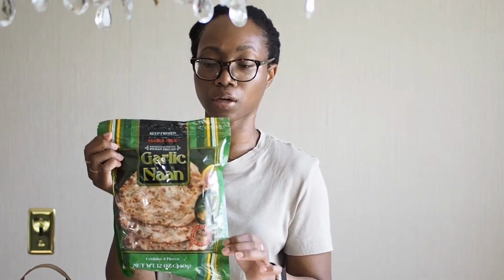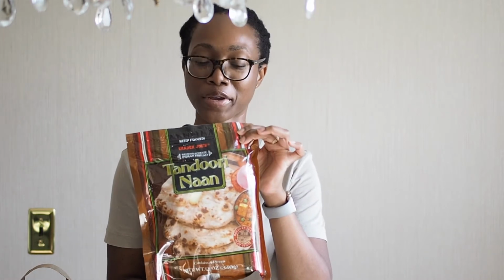And then next up we have the garlic naan, which I was talking about. This one is really good, especially with the palak paneer, which is spinach based. It's just a great combo. And then we have the tandoori naan. It's just plain naan, and these you can, sorry, the water's dripping everywhere.